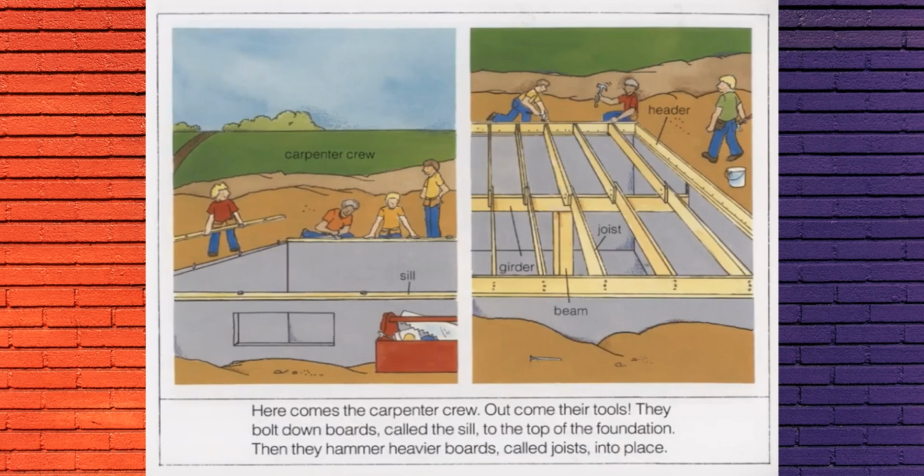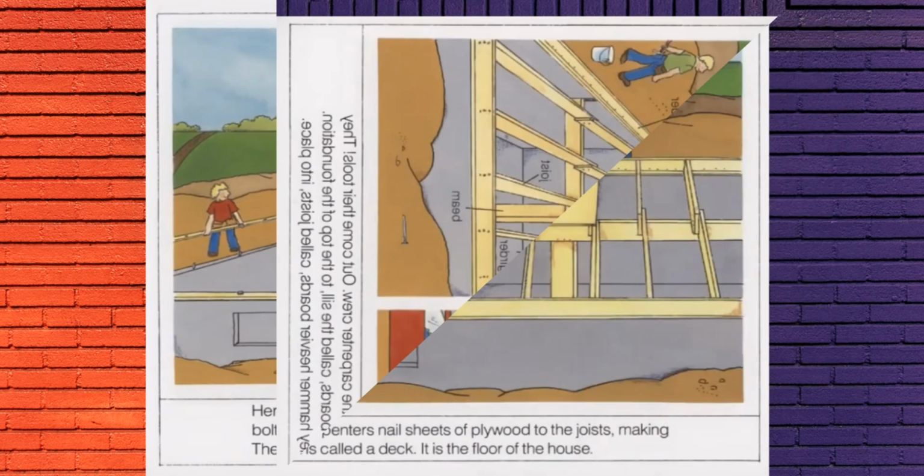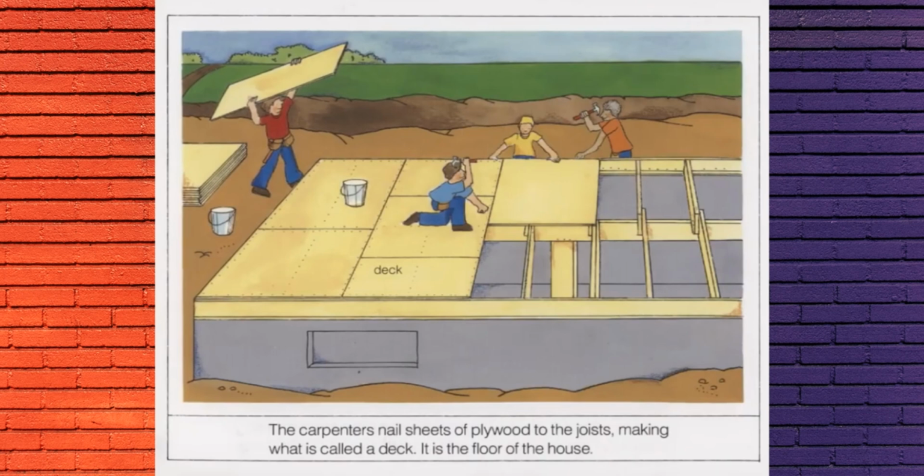Here comes the carpenter crew. Out come their tools. They bolt down a board called the sill to the top of the foundation. Then they hammer heavier boards called joists into place. The carpenters nail sheets of plywood to the joists, making what is called a deck. It is the floor of the house.